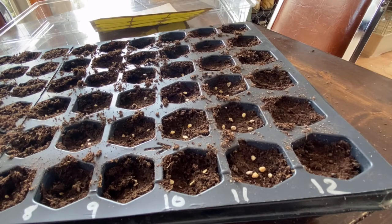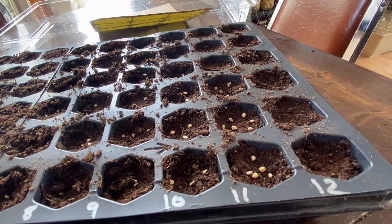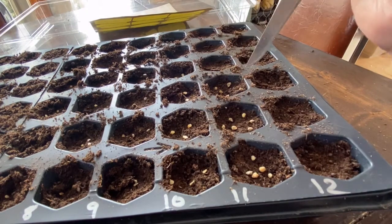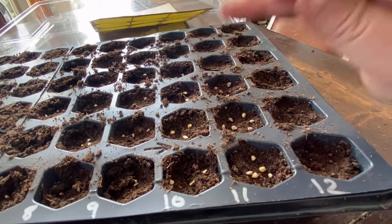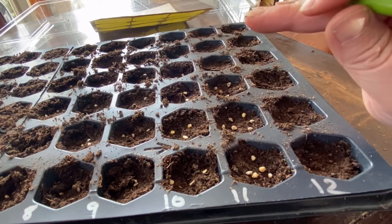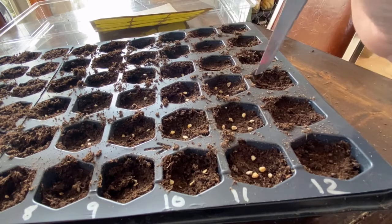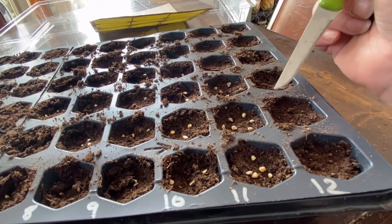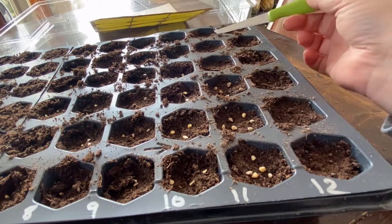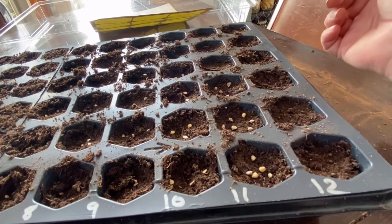So what happens when these are all sprouted and these are still just starting to germinate, I'll come in and take a butter knife probably, and put the butter knife down in once these are all grown, like they'll be bigger already. They'll have their first set of true leaves on, and then I will come in and pop them out. And I can either refill this while these are still growing in here, or I could just leave them open.